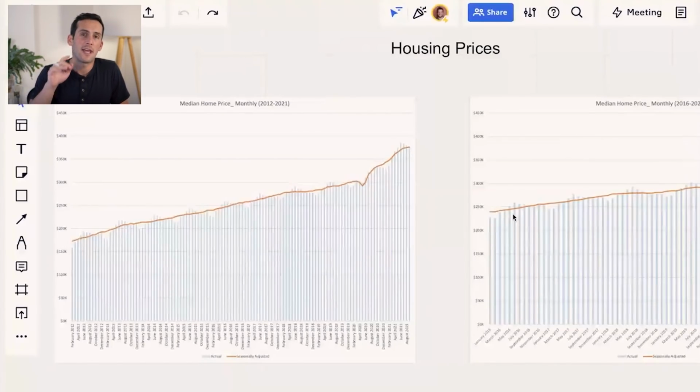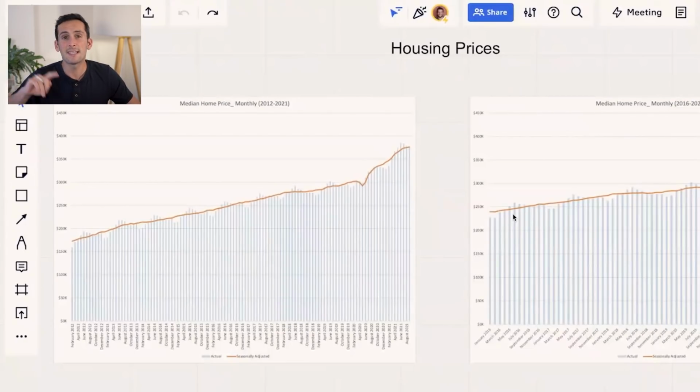And I just want to point out that in these two charts and a lot of the other charts I'm going to be showing you, we actually have two different data sets within each one. The blue bars are the actual median home price and the orange line is seasonally adjusted. And that's important to note because the housing market is extremely seasonal when it comes to data. Typically that means that over the summer, more homes sell, they sell at higher prices. There's just a lot more activity in the housing market. Over the winter, starting around now, actually starting a little earlier, September, usually we start to see things calm down.